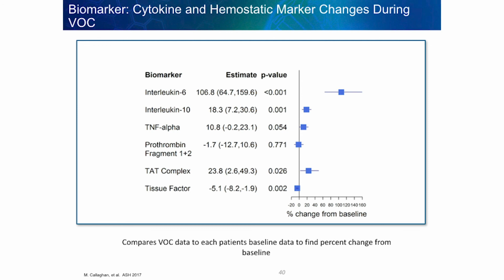Yeah. And then we looked at some cytokine and hemostatic markers, and it's not unexpected, but we did see changes in IL-6 from baseline, as well as interleukin-10, TNF-alpha, and as well as some coagulation markers such as TAT and a slight decrease in tissue factor.